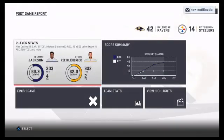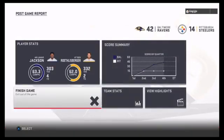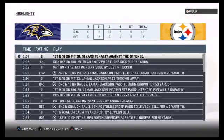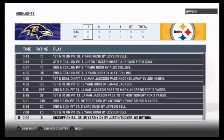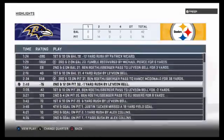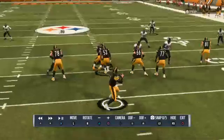So for the Ravens, hey, they finish a perfect month of September as they move to 4-0 on the new campaign. And they'll get another road test next week as they head to Cleveland to take on the Browns. Meanwhile, for Pittsburgh, they'll drop down to 1-3. And they'll be at home for one next week as the Atlanta Falcons come to town.